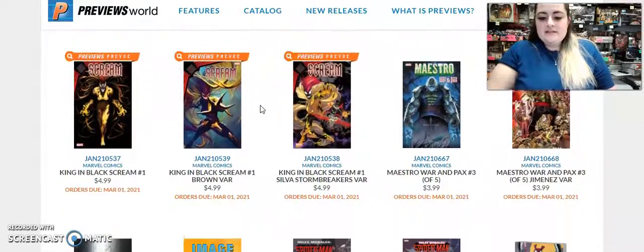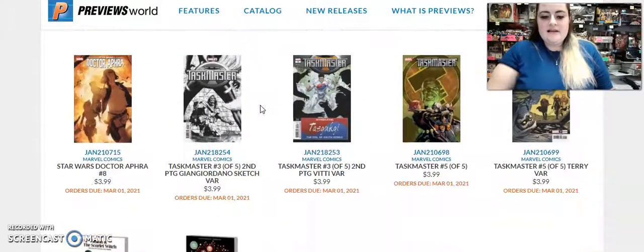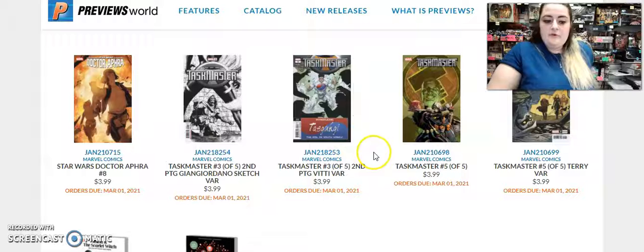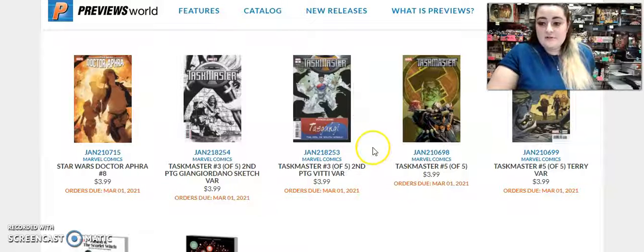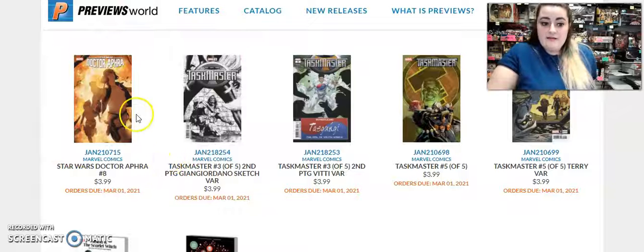Another really great choice is going to be Taskmaster number 3 second print. Not a lot of people check this one out or order this one, including myself. I ordered very, very limited of these, and they are going to be pretty tough to come by. And this is a first appearance, so if you're interested in those kind of things, definitely be sure to pre-order that. There's also another Star Wars, Dr. Aphra. That one is really underordered as well. If you want to get that, be sure to pre-order.